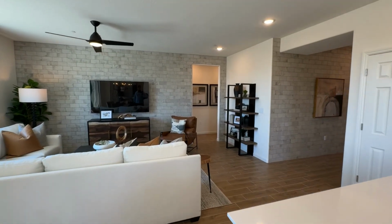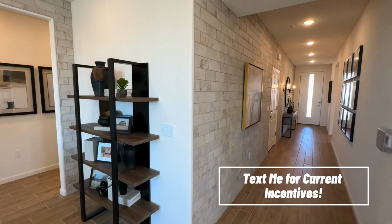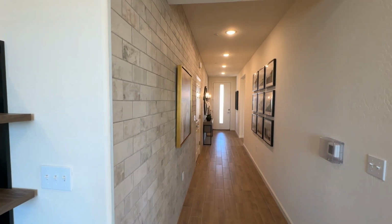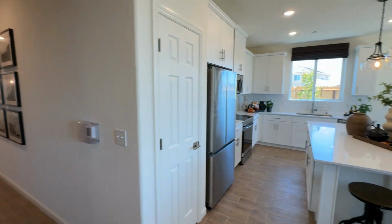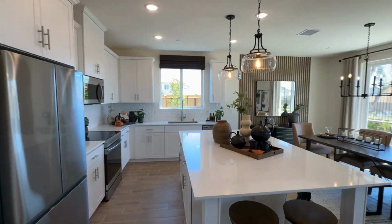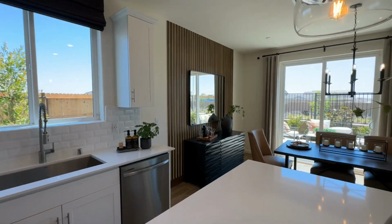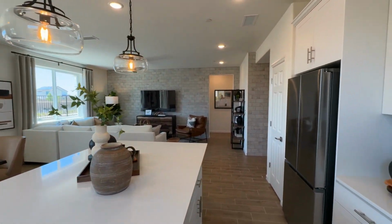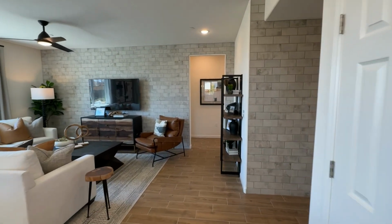Really nice. Their incentives range from about $7,000 to $25,000, just depending on the structure of the deal. Reach out to me. I can give you all the information on that. And if our focus is price, we can structure it one way. If our focus is monthly payments, which is usually the case for most, we can structure it a different way to get a higher incentive to make the deal work for you with lower monthly payments. Lots of stuff we can talk about as far as that goes.